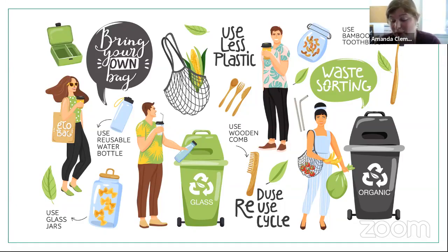But you can also find toothpaste that's in aluminum packaging. So that's another good opportunity. And then also deodorant now comes in all of these little cardboard tubes, which is great. And there are some conventional brands that are actually doing that now too.